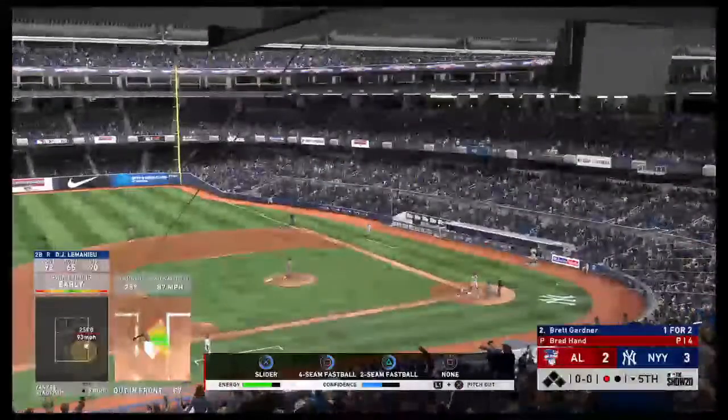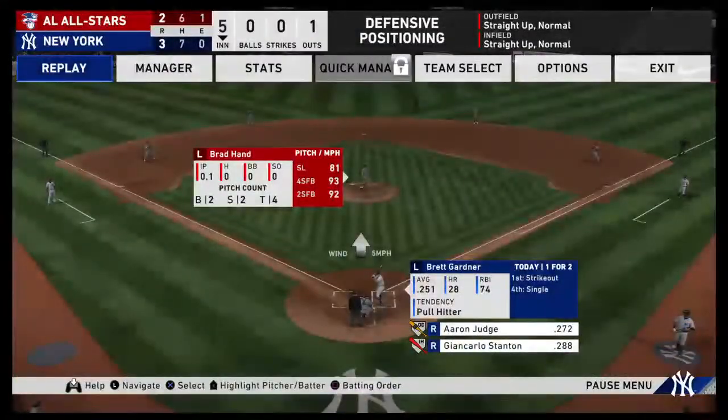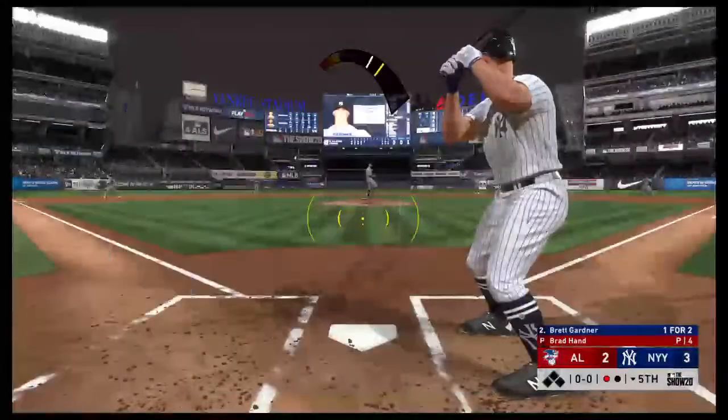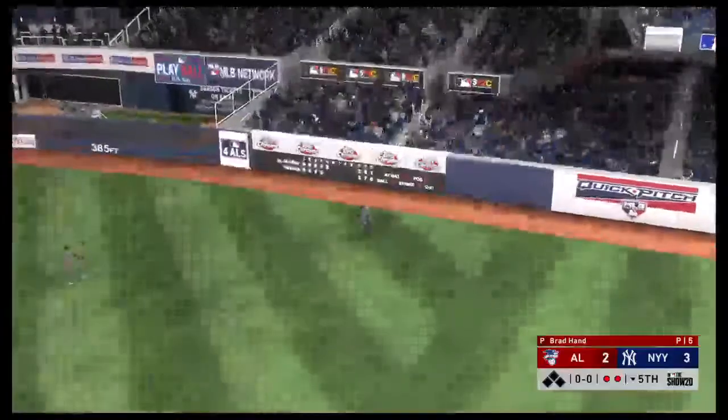Here's Brett Gardner now. He's singled in 2 trips to the plate thus far. Gardner. First pitch of the at-bat on its way. Pulled toward right center field. On the move is Springer. He gets there, and that's the second out.